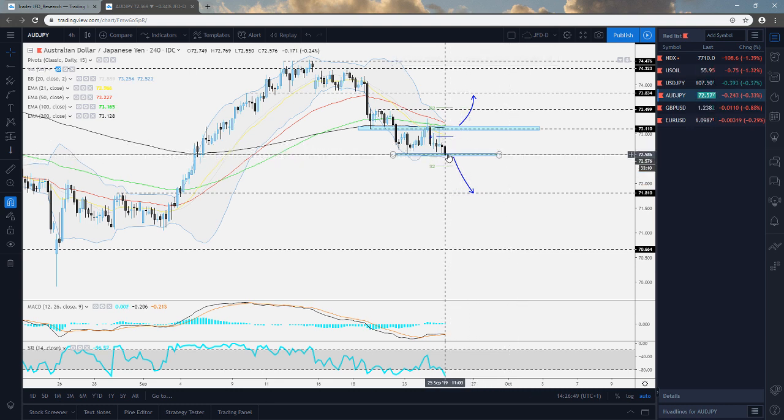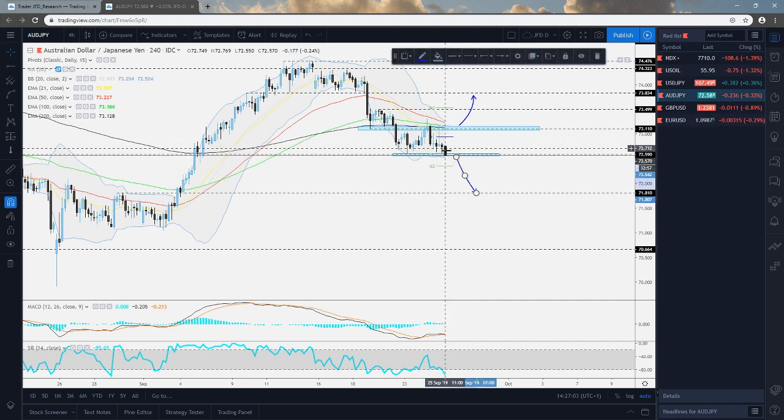If we see a close of at least a 4-hour candle, this could maybe help support the downside scenario. But even then, we're going to be very careful, because it might be a false breakout, especially on the daily chart, and we could see this one reversing back to the upside. So for now, if we see a break below this, then yep, it's good news for the sellers. If we see a close of a 4-hour candle below this, then of course this supports the downside idea.